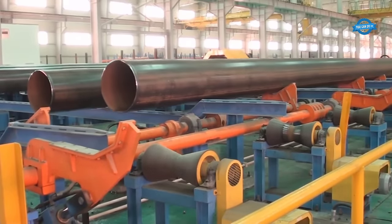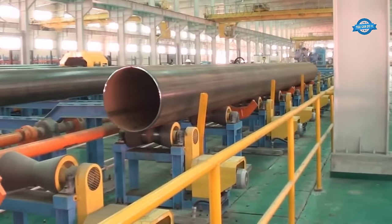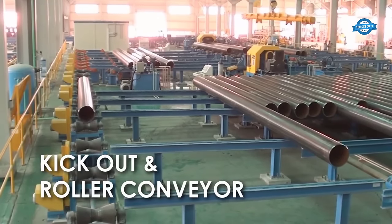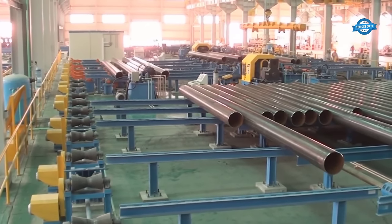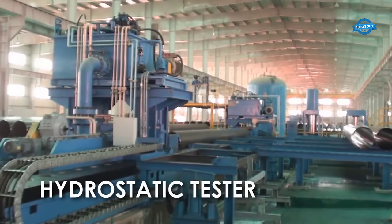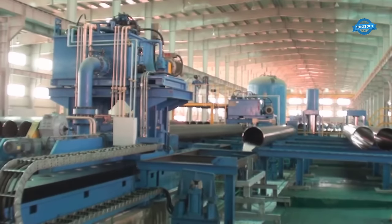The kick-in and receiver mechanisms facilitate efficient transfer, while the kick-out and roller conveyor systems direct finished tubes to the next stage of the process. Continuing down the finishing line, a hydrostatic tester is employed to assess the tubes for strength and integrity. This critical step ensures that the final product meets stringent quality standards.